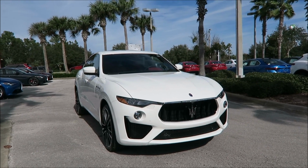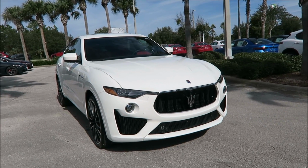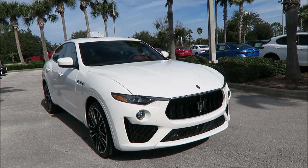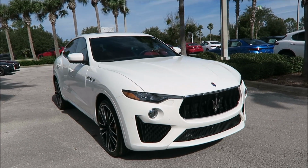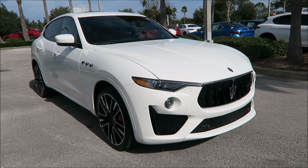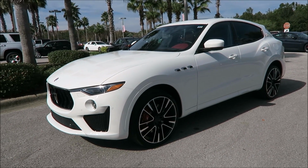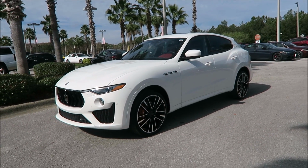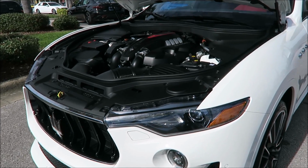So as always, I'm here at Maserati Alfa Romeo of Daytona Beach, and I want to let you guys know from the outside, you cannot tell the difference here. Us mere mortals cannot tell that this is not just a Grand Sport Levante, but this is a little bit different, and I'll show you the differences with this GTS, the big one obviously being the engine. Now let's talk about that engine.